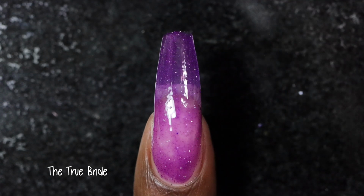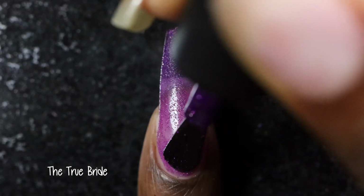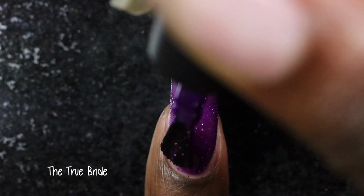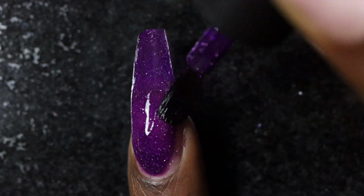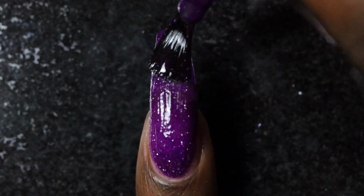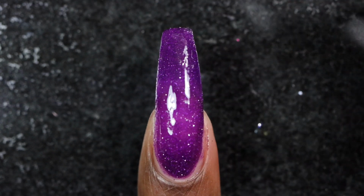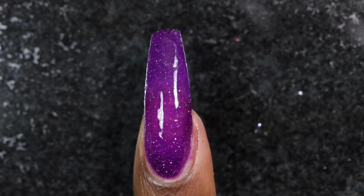For the live swatch, I'll be showing this one in 2 coats, but as you can see here, it's just a little bit uneven. So I did use 2 normal coats and 1 super thin third coat for my swatches, as well as 2 coats of top coat. No formula or application issues, slightly on the thicker side.